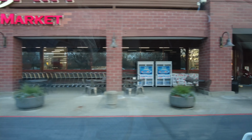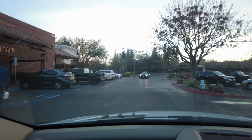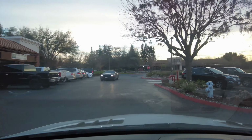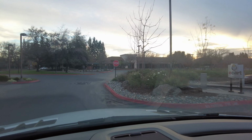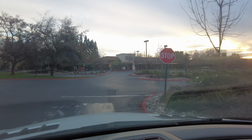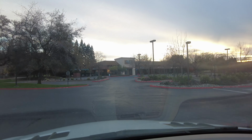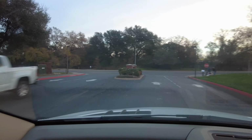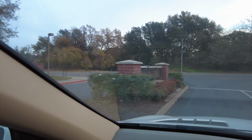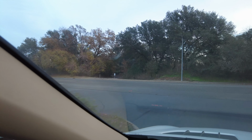All right, like I said, shopping, not even a problem around here. New businesses are opening up all the time in Gold River. There's the Mimosa House. That opened up, I think, about a month or two ago. That used to be Rubio's. And over there's another shopping center, and that has Chase, Mountain Mike's Pizza and all that kind of stuff.